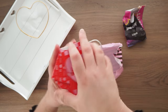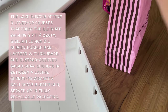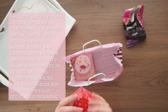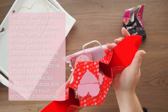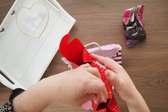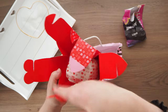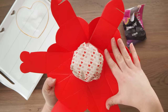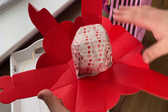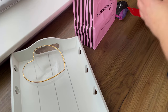I also got a love burger from Lush as well. Now, obviously, I'm not going to use all of these today. I'll use them throughout the week, possibly even a bit longer as well. But look how nice this just opens up. It's like a little puzzle. And then the final part as well. Then it's actually wrapped like a little burger. How amazing is that? That's quite cool. I love it when they really think about the packaging and that kind of thing.